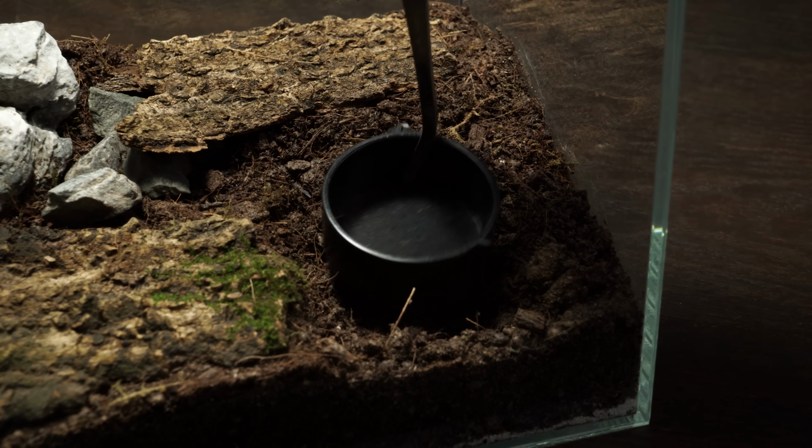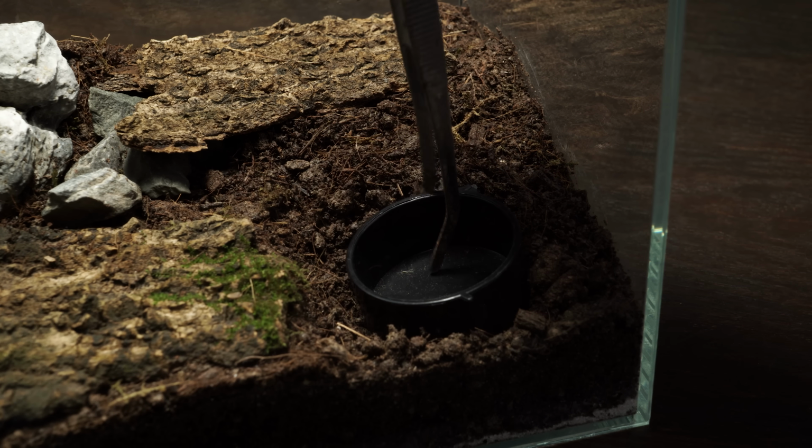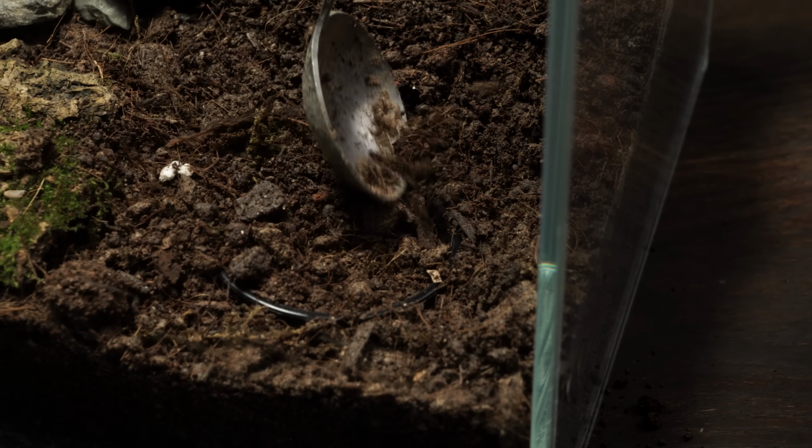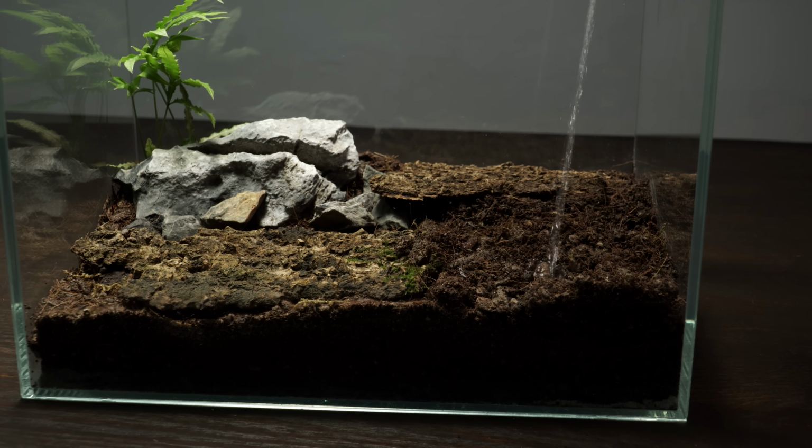To keep things nice and moist, I'm gonna bury a small water-filled container under the soil, then cover it up. That way, the ground stays damp without making a mess, and the little guys get their perfect humid hideaway.